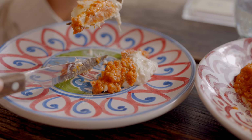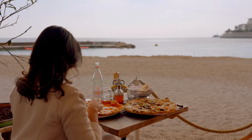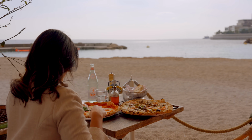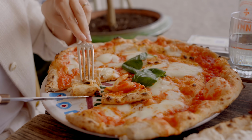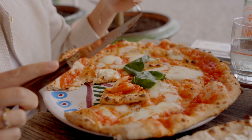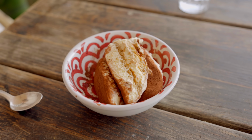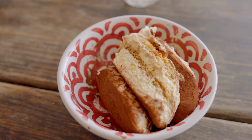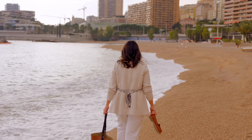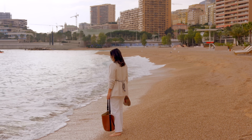After starting with the fresh cocktail and the creamy burrata, we went for a light pizza main course before finishing with one of the most delicious tiramisus that I've ever had. The whole lunch was delicious, and the only sad thing was that the sun decided to hide behind the clouds throughout the meal. Well, just for an hour or so, actually.